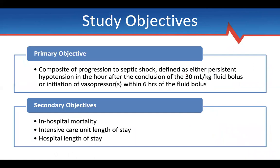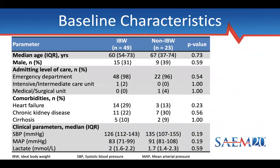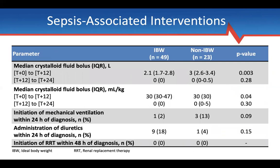Our primary objective for the study was the composite of progression from severe sepsis to septic shock. And our secondary objectives were in-hospital mortality, ICU length of stay, and hospital length of stay. The patient's baseline demographics, comorbidities, and clinical parameters were quite similar. In this table, you will find sepsis-related interventions that were collected and analyzed.